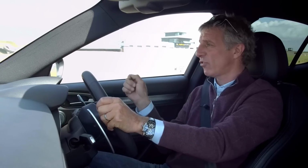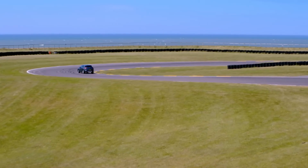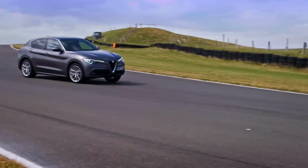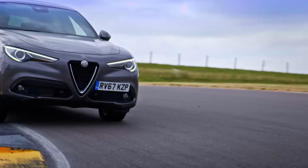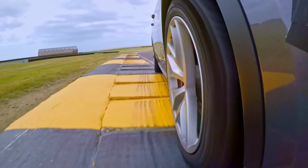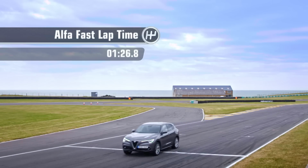It's really precise. It's very easy to put the car exactly where you want it. Come on, come on, come on. Do you know what? This is a very, very good little car. I love it. Well done, Alfa. The Stelvio crosses the line in 1 minute, 26.8 seconds.